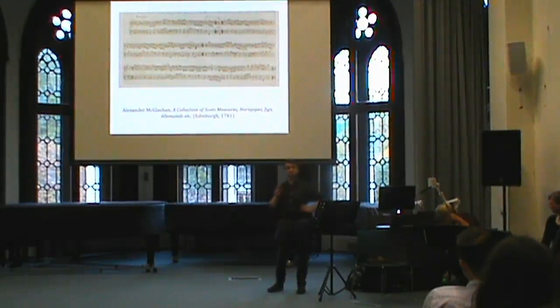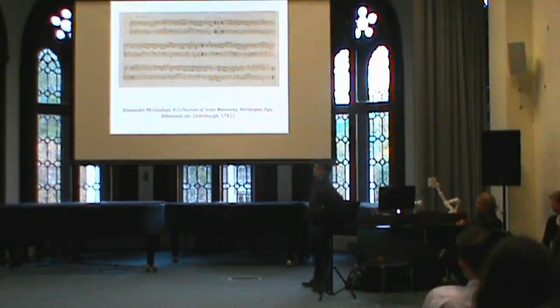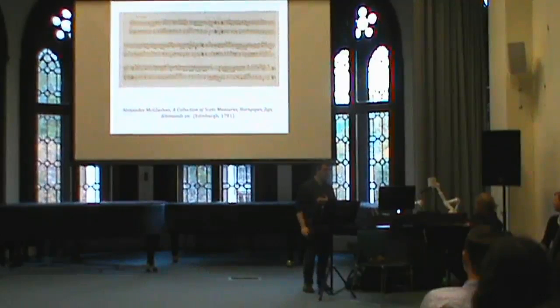He published 3 volumes of music. The other 2 volumes are of reels and strathspey reels. And this collection in 1781 seems to have been where he put everything else. So we have that long list of dance types. And a lot of it looks more like this. Should we play some of it?